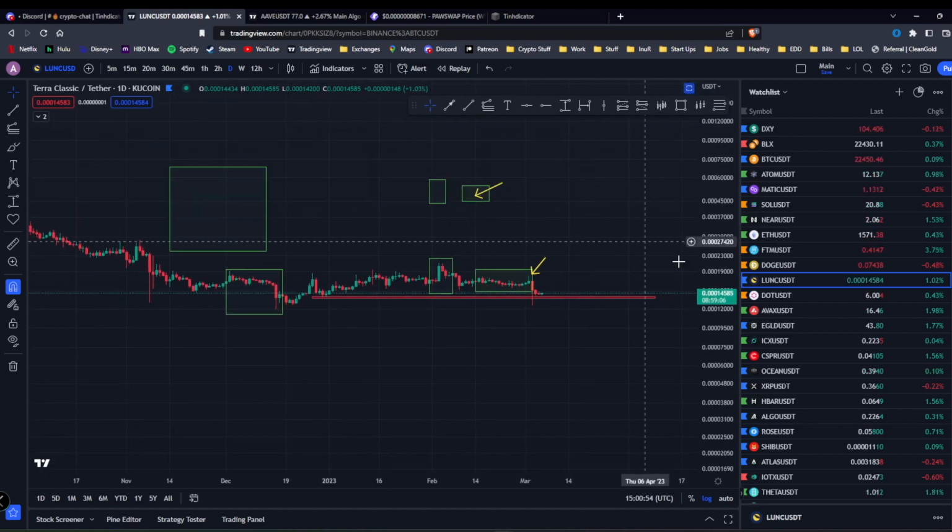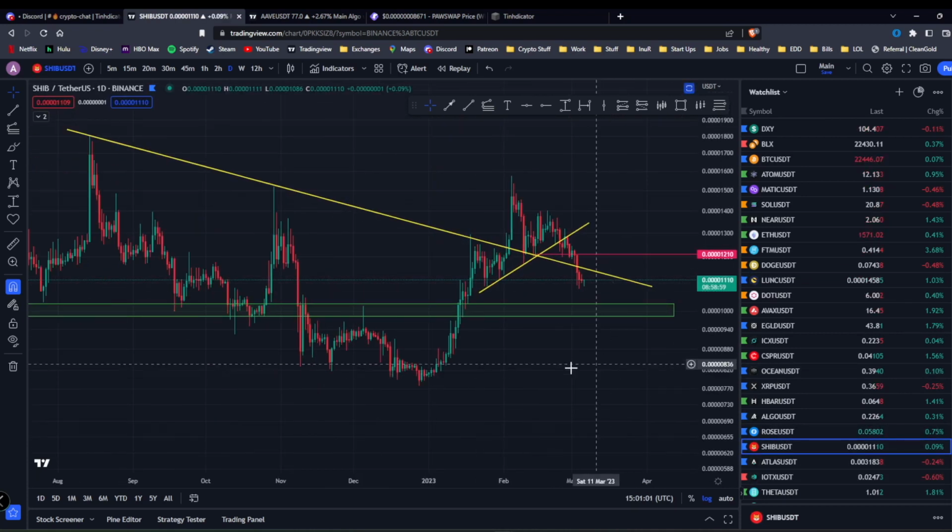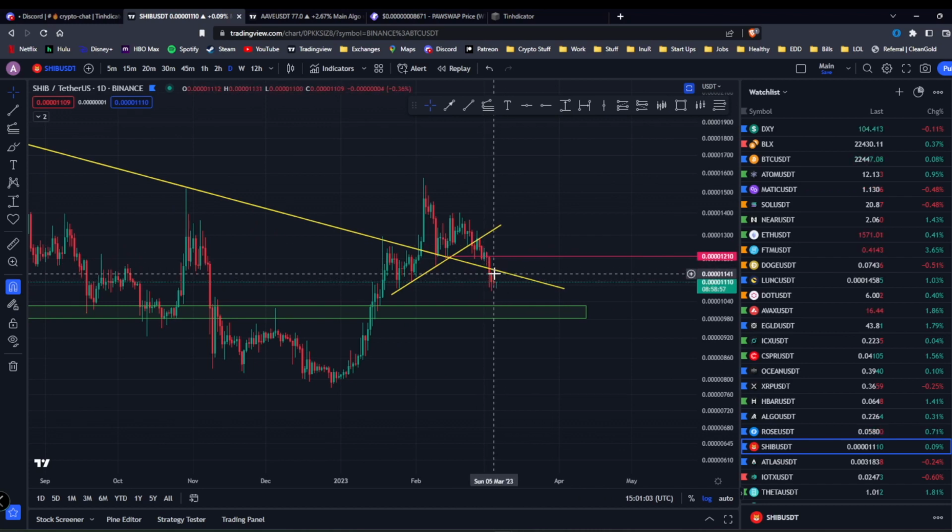Maybe. You know what I mean? Because I'm not trying to rush in there and do all kinds of crazy stuff. Now, for Shiba, we dropped below the trend line. We went up, we got rejected at this new trend line, so we mentioned that we were going to drop to the bottom one, and if we drop below the bottom one, we're heading down to at least like 1,000. That's pretty much the area that it's going to head to now.